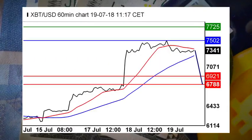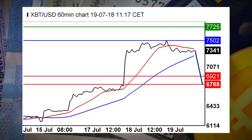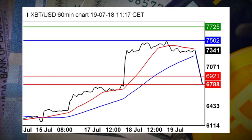Moving on to the Bitcoin dollar intraday, the downside prevails as long as 75.02 is the resistance. Trading Central's pivot point standing at 75.02.